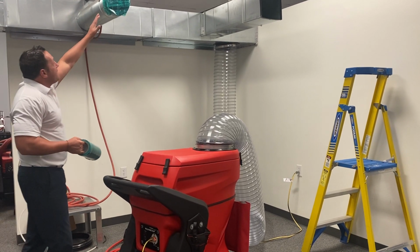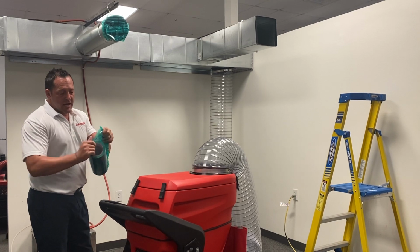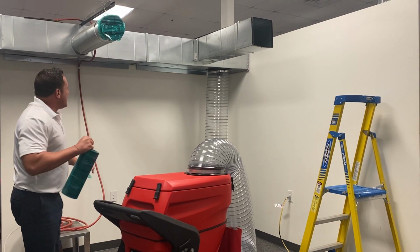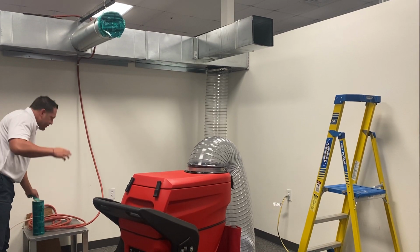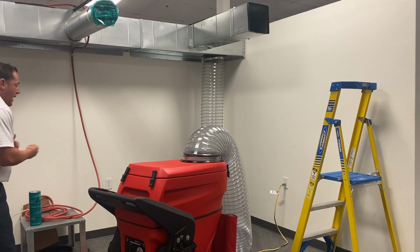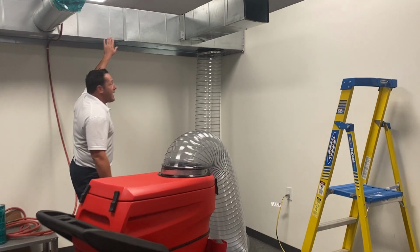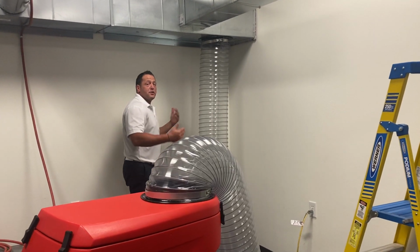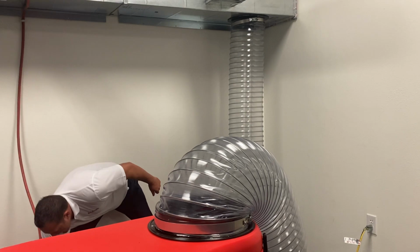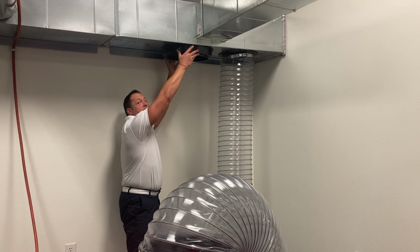Okay, so what I've done is I'm starting from the furthest register itself, to give you an idea. Every 8 inches it's got a serrated edge, so it'll just pull off, okay? So I'm going to seal off every register except for the one that I'm working on. Now, I'm going to go to the actual air handler itself, whether it's on the supply side or on the return side. And I'm going to cut an access hole into the ductwork itself. An 8 to 10 inch access hole that's going to look like this.